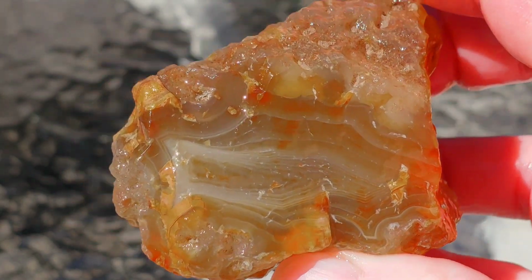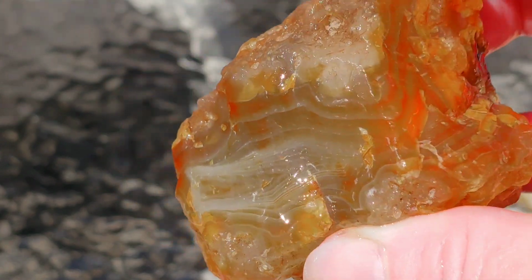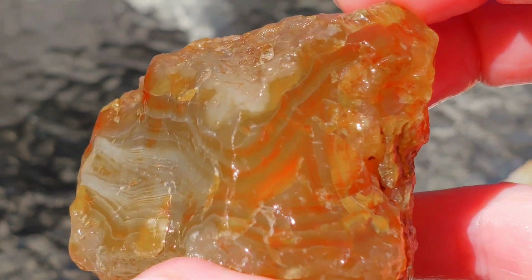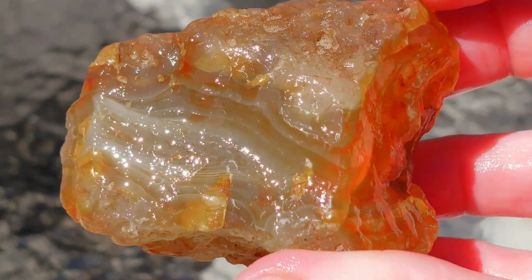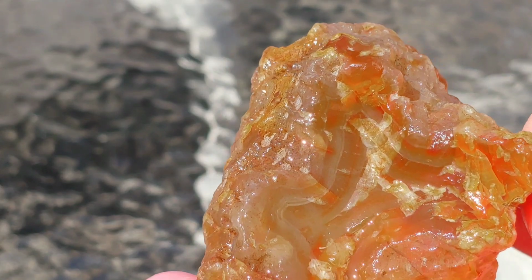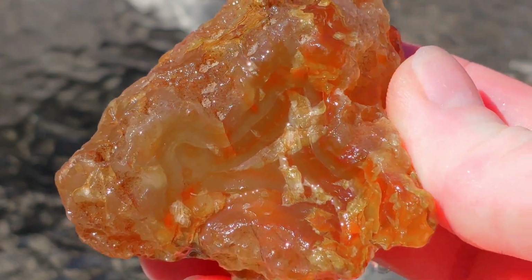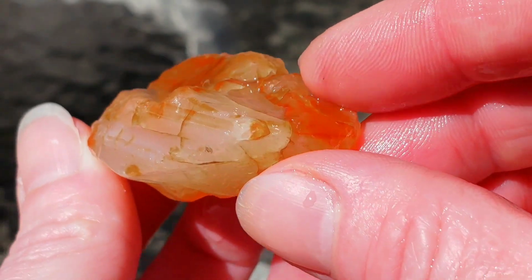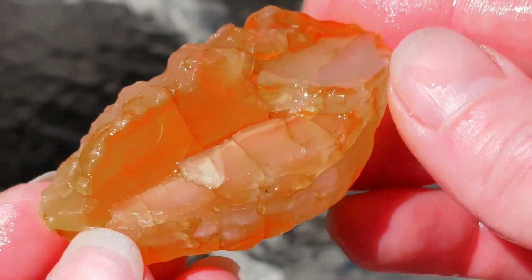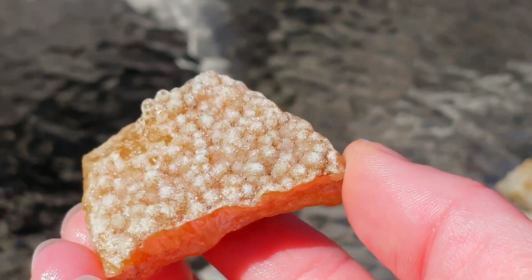This one is a big chunker with just beautiful, beautiful fortification lines. Look at that. Just an amazing piece. These are pieces that I could just sit here and stare at all day long. This one is super cool. It's like got water lines on the bottom and a fortification banding on top. It's super, super cool.